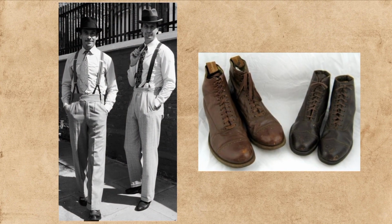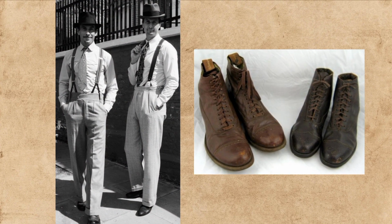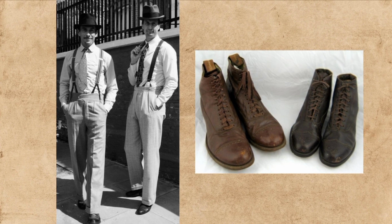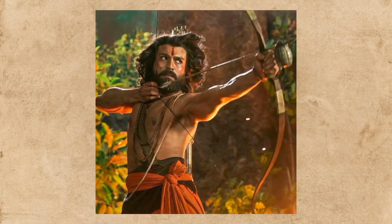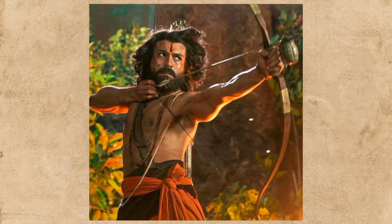Here are pictures of the same clothes and footwear from the 1920s. As you can see, there is a clear difference in the cut and shape that sets them apart from their modern counterparts. Coming to the last outfit worn by Ram in the film.